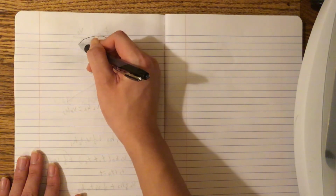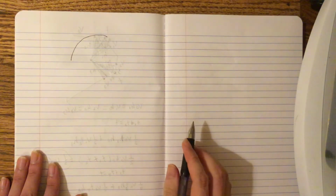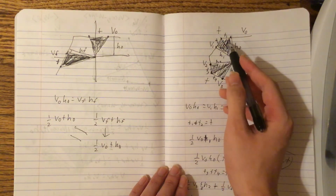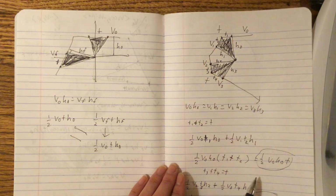And you can also think of this for a constant force, like not abrupt, but let's say something's moving in a type of circle, or that type of motion. The area must be conserved, because you can just use my method here and just split it up into many triangles, and your end result is always the same.